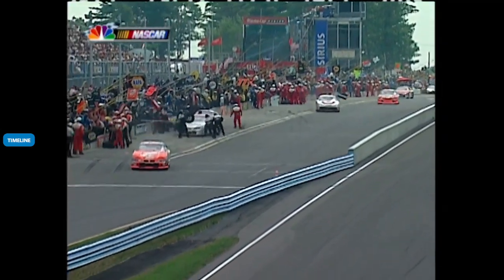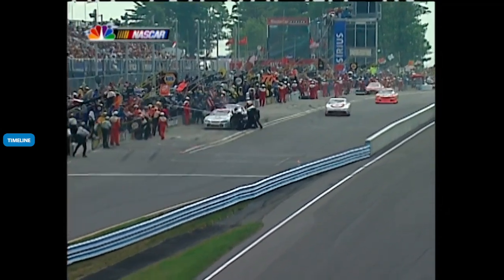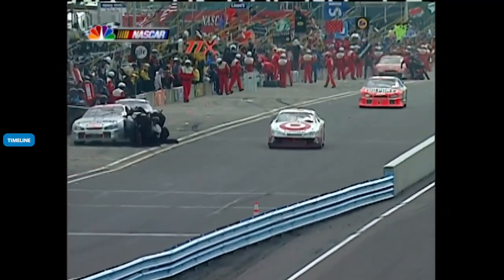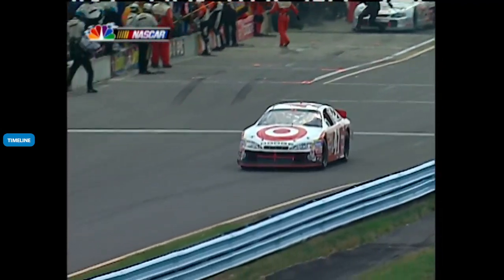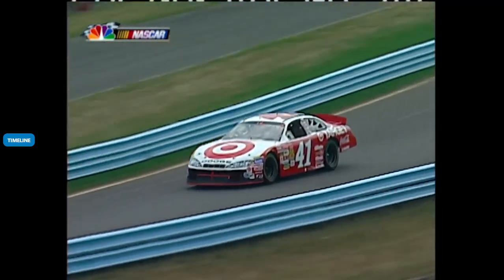Kevin Harvick is in. Dave? Scott Pruitt is leaving pit road now. Allen at the slow 35 miles an hour. Four tires and fuel for him. He radioed to his crew that he's just saving brakes. He's already pitted for the first time.